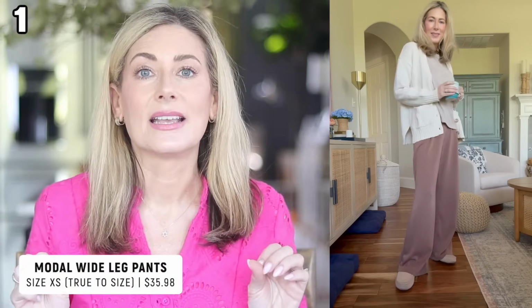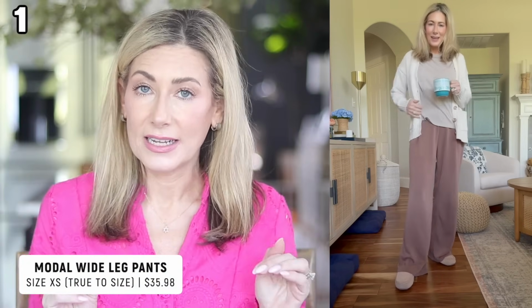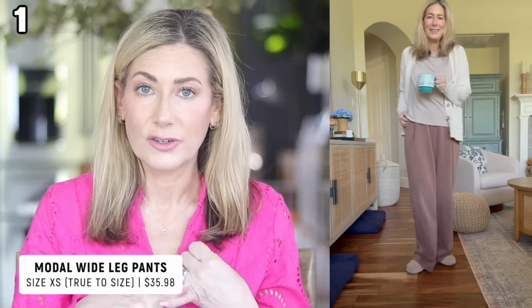The pants. The pants are amazing. I would say they run true to size. They have different inseam lengths. I'm wearing them in a size extra small, 29-inch inseam. I want them in every color. They drape so beautifully. If you love the feel of Air Essentials fabric, but you feel like maybe this is a little too heavy for spring and summer, these pants. They're wider leg, but not crazy.